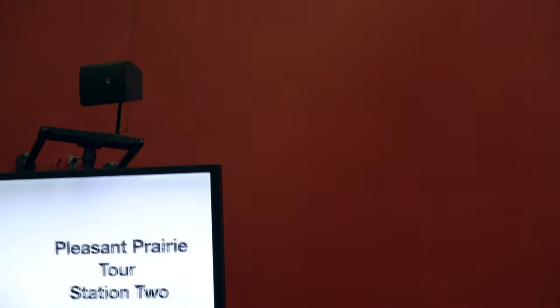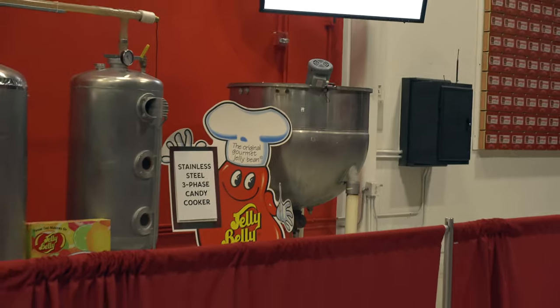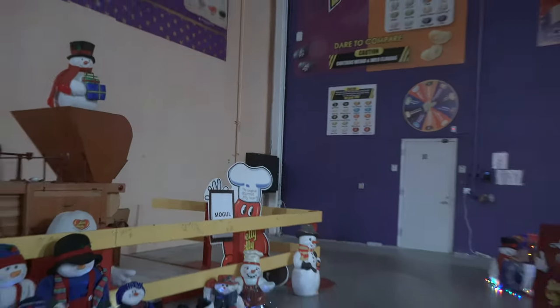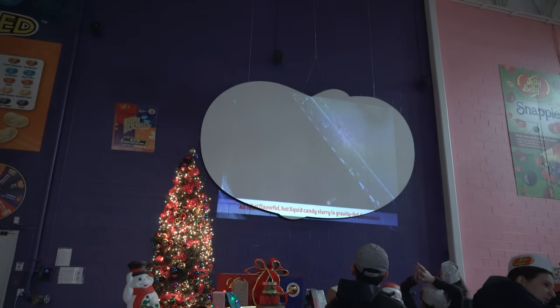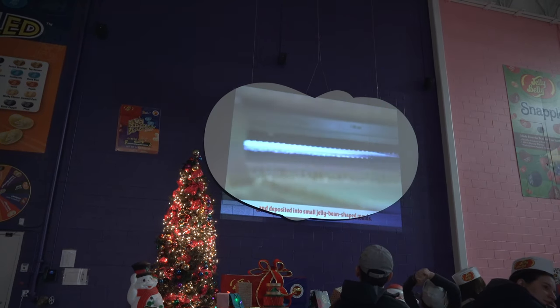To your left, you will see some of our old candy kettles and cooking equipment. With more than 100 years in the candy making business, we have a pretty large collection of equipment. However, all Jelly Belly beans have one thing in common, and that's their signature shape. Here, we'll show you just how that shape gets its start. All that flavorful, hot liquid candy slurry is gravity fed downstairs and deposited into small, jelly bean shaped molds.